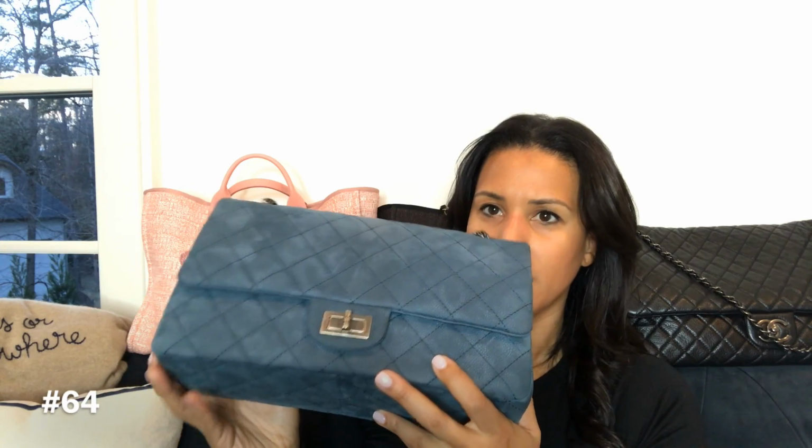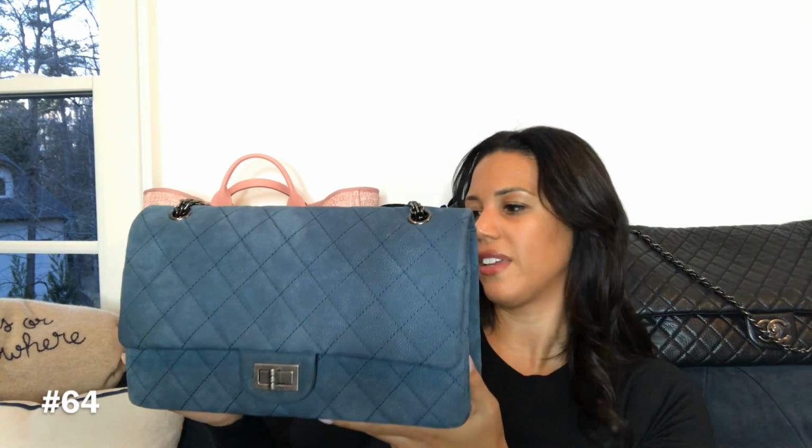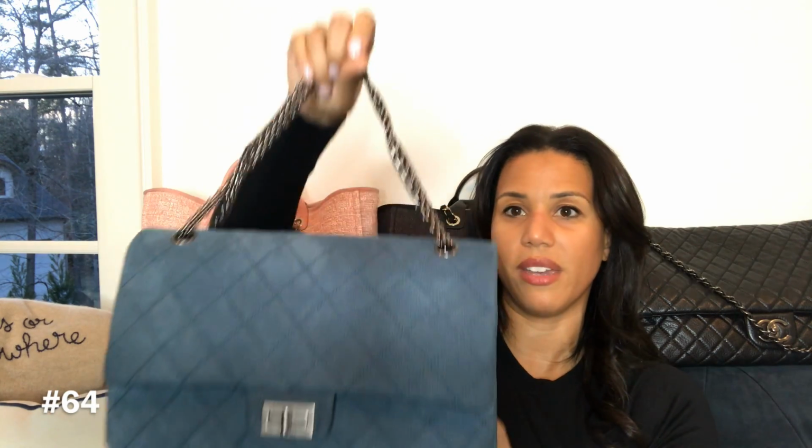It's a jumbo. It fits everything I need. When I bought it, it had a bit of a smell, but I think it's because of the packaging that it used. Ever since then, it's just been perfect, and I really enjoy carrying this bag.